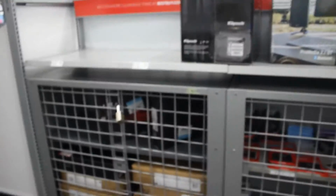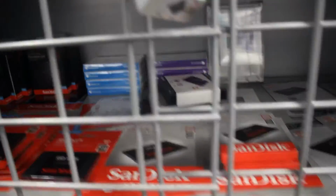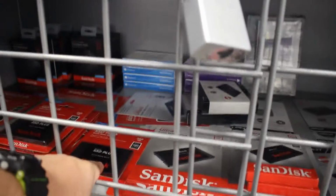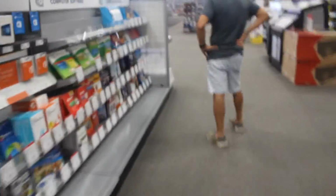Oh, there's the gaming laptops. Then you got your Alien. Oh, okay. Then you got your SSDs. Ooh, how much are the SSDs? What's your price? Oh, okay. They ain't got no prices on SSDs. I'd definitely buy an SSD if they had one cheap. Like that one right there, the 240. It'd be better just to get a 240 right now than even a 120 because you get more gigabytes for your money. It's cheaper.